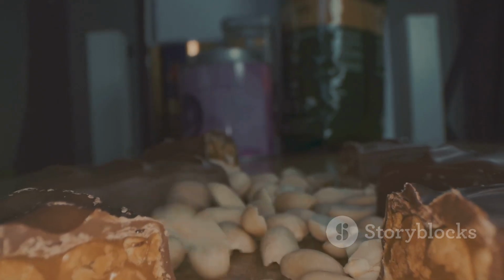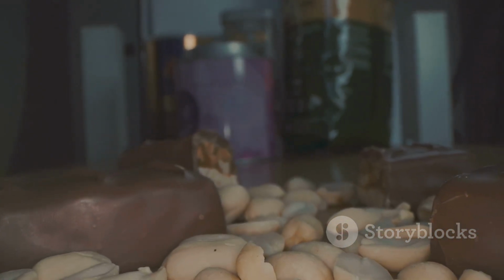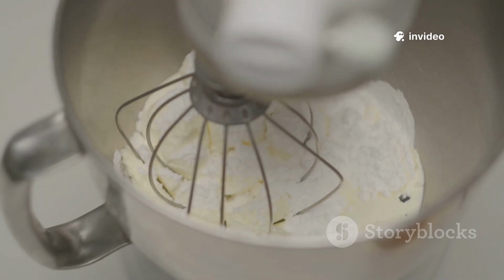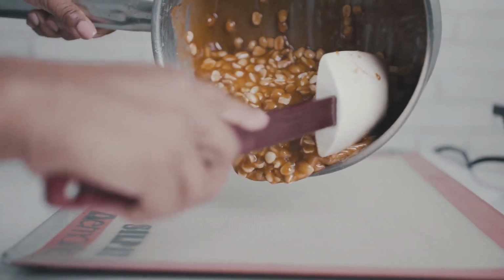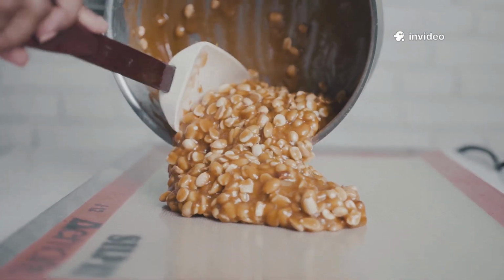The Snickers bar is a masterpiece of layers: nougat, caramel, peanuts, and chocolate. It starts with nougat, sugar, corn syrup, and egg whites whipped until airy, then mixed with roasted peanuts. The nougat is spread, cooled, and cut into strips. Meanwhile, caramel is cooked from corn syrup, butter, and condensed milk, then poured over the nougat.